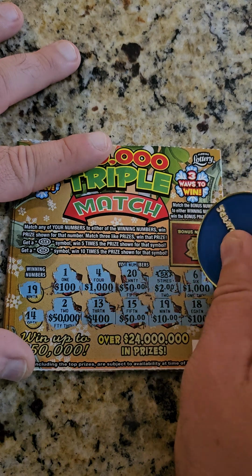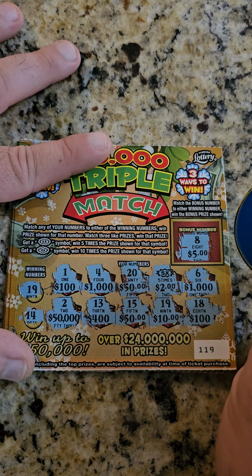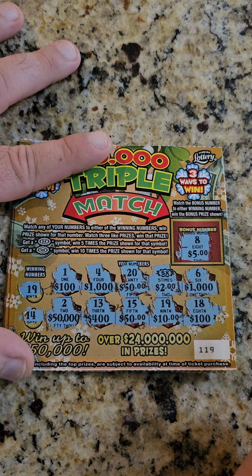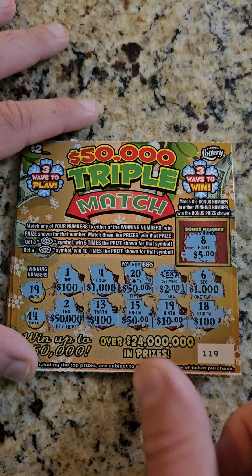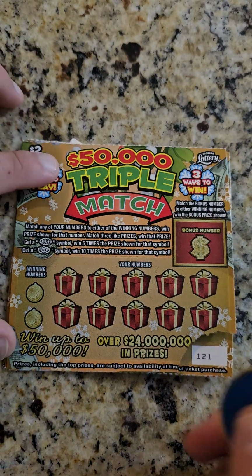Can we add something on the bonus? Match a bonus to the either winning. No, nothing on the bonus. So that was pretty cool. Yeah, we got 20 bucks on that one, on that $2 ticket. That's pretty cool. All right, let's see what's next.